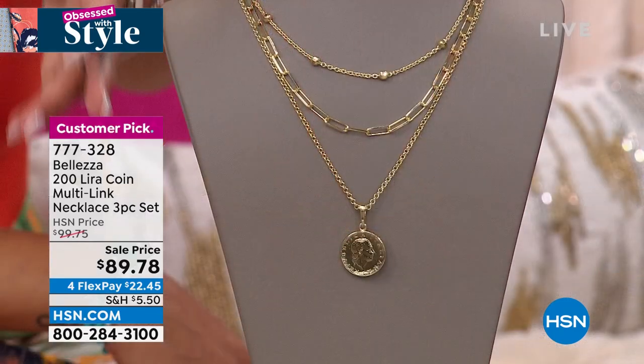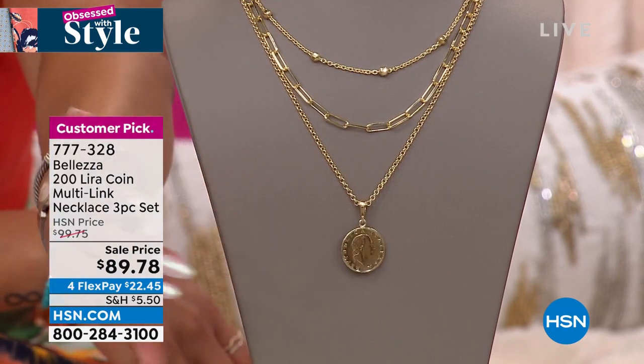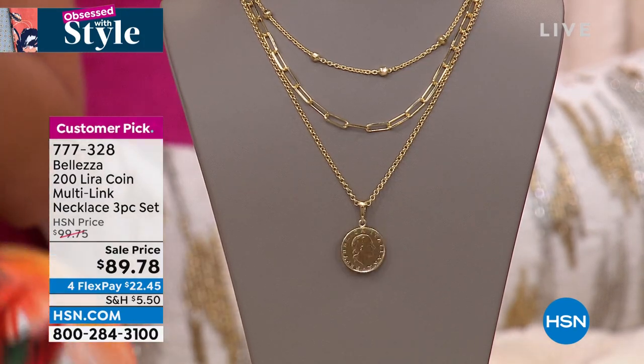Remember, ladies, when it comes shipped to you, that lira coin is removable, so you can wear it or take it off, but it is going to come in its own separate bag. That's to preserve that exceptional quality that you're getting, that look of precious gold. So $22 and some change to get home.